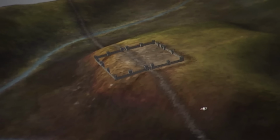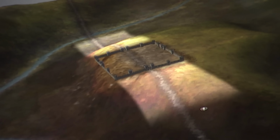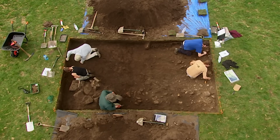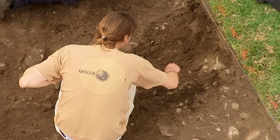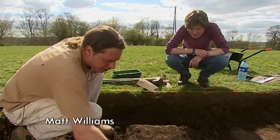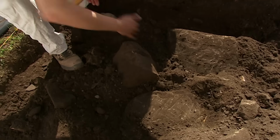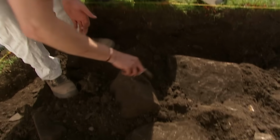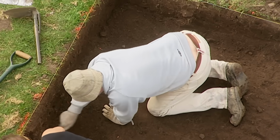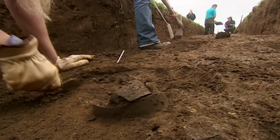We know the vicus extended along the road to the east of the fort, so there's a possibility it continued on the other side too. But the substantial stone buildings we were expecting to find along the road to the east are missing. The more I'm cleaning them up, the more they just look like a bit of a pile, really. There's topsoil in and around them. Yeah, so it's just kind of bits of rubble. It's beginning to look like whatever was found here in the 19th century has gone.